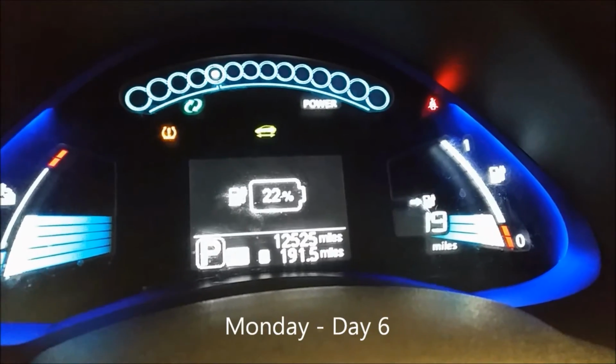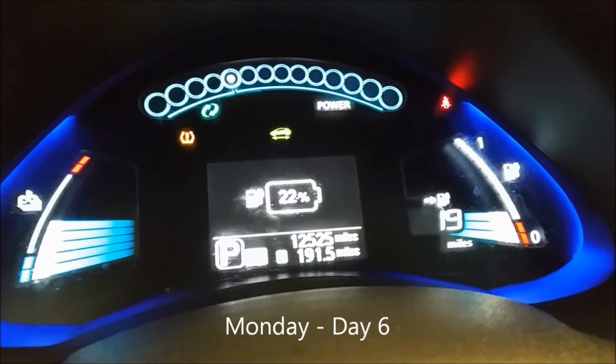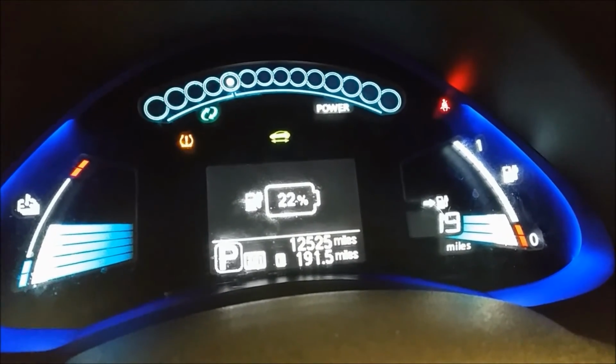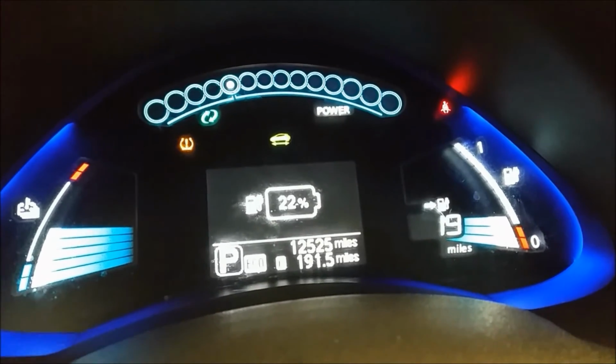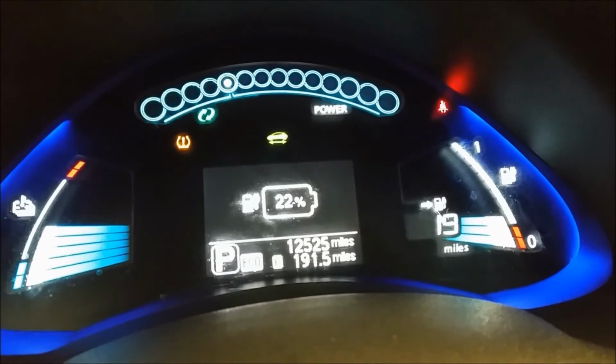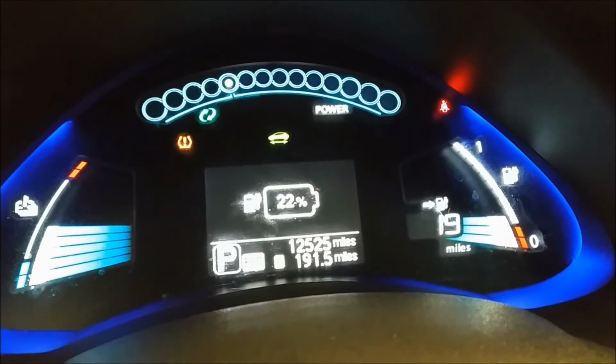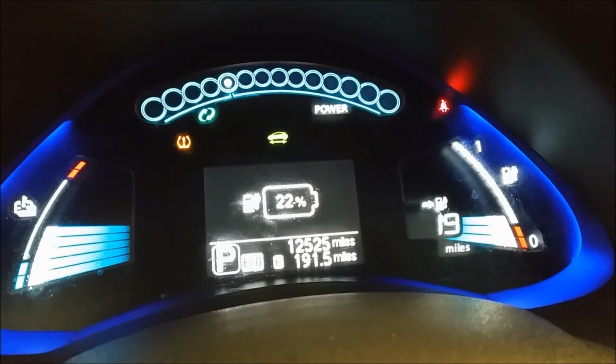It's Monday, an off day for me. I got to go run some errands. I got a library and grocery store, etc. Let's run some basic errands. Because of my airport trip last night, I'm down to 22% and 19 miles. So first place I'm going is the quick charge station.